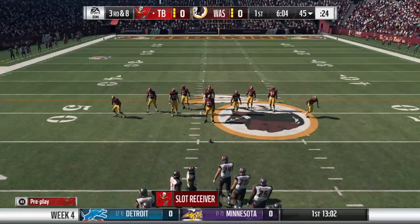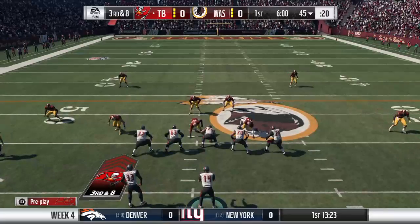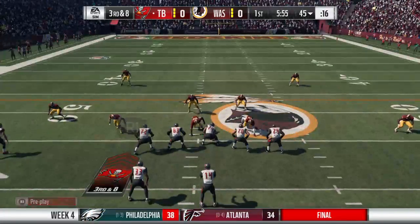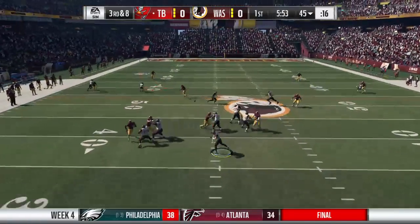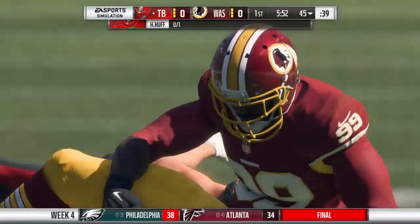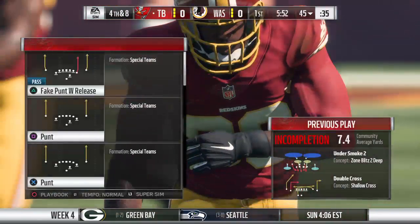And on 3rd and 8, defensively, they're going to beef up the secondary. 6 defensive backs. All right, here we go. Blue, landing. From the gun, Huff. And he couldn't hang on to it through the contact. Incomplete. It's a great job by this secondary.